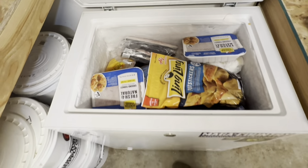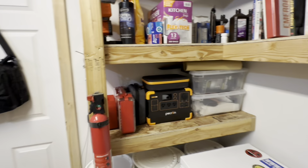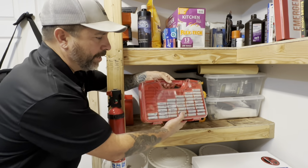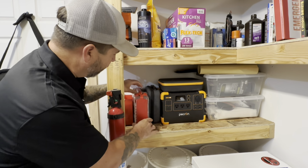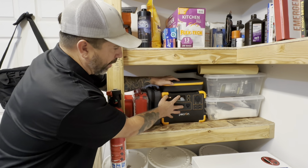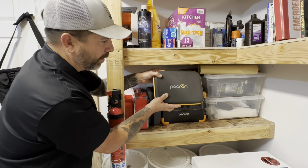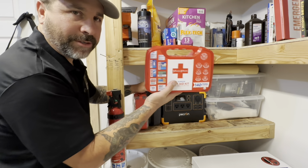So this is about as packed as I can get it as far as grocery store meat goes. And then on this shelf here, just basically keep this whole battery kit right here. So all the batteries that we need for all of our different electronic supplies. This is my drone. And then this here is just a basic solar generator with all of the generator cables in here. And then here we have a basic first aid kit.